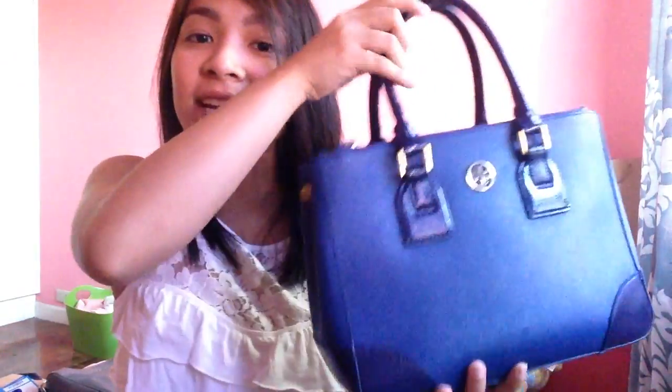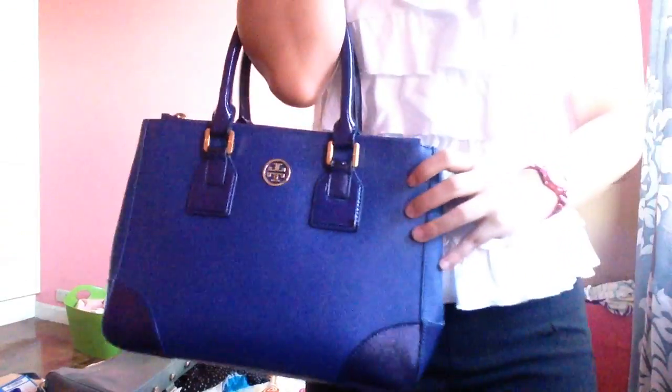Anyway, the size is a mini and it's perfect for me since I am just 5'3", so I can't lug around a huge bag which will make me look smaller. So yeah, here's what it looks like. I like wearing it on my arm like this.